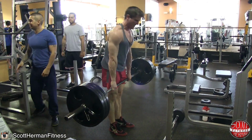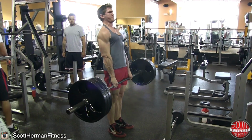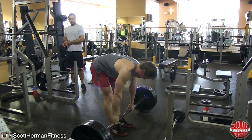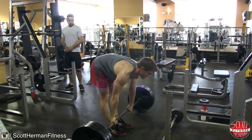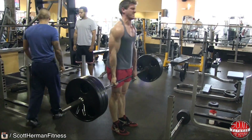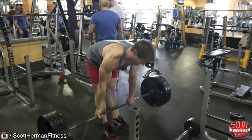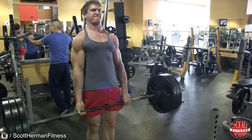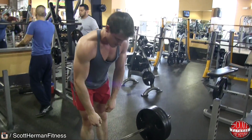Now for this exercise, you notice I keep my feet pretty close together, and again, I'm focusing on keeping my core tight on the way up and on the way down. And what I do is I reset my breath at the top of the movement. Now you also want to make sure you're pushing your butt backwards as you perform the movement. And it's okay to have a bit of flexion in your back when doing this exercise.